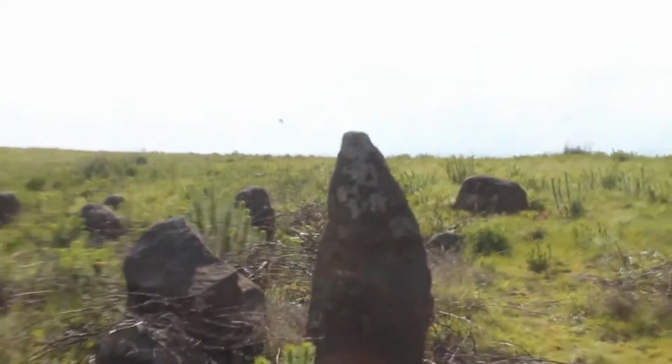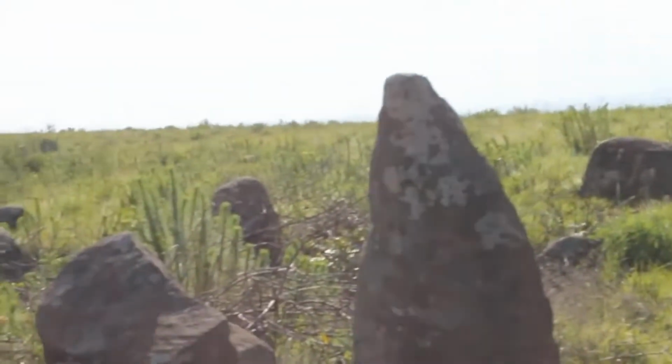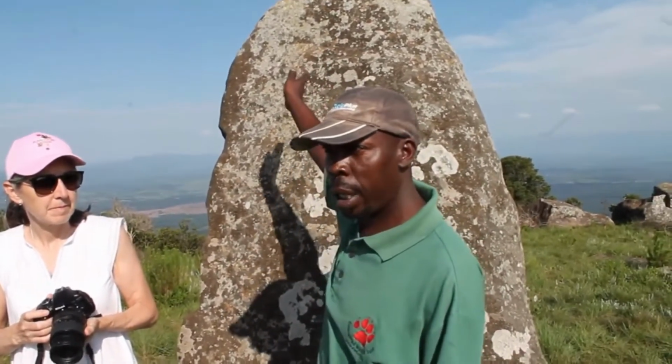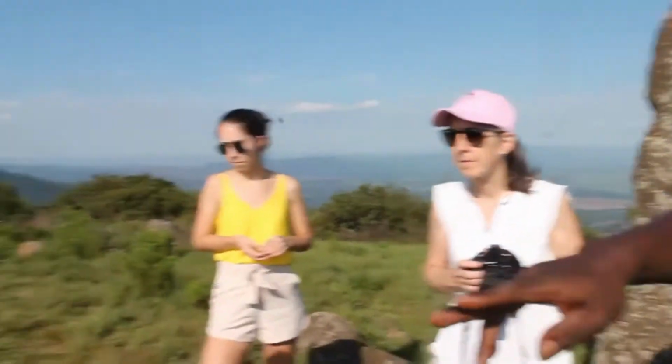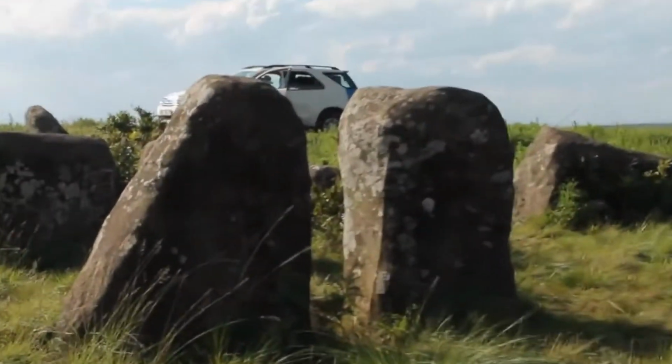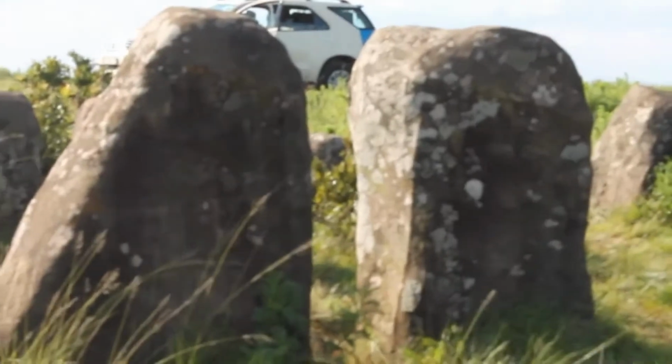Okay. That's the equal length of day and night. But standing here on the 21st of June, which is the shortest day of the year, the sun will rise again from this side and it will sit right between these two rocks over here. These two big rocks. That's the shortest day of the year.